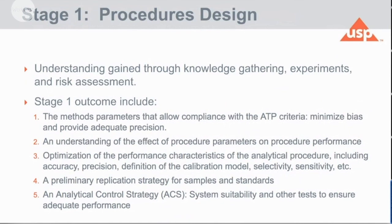In this case, we collect all the elements, all the knowledge, we do the experiments, we do the risk assessment, we check the results against the ATP, and finally, when we conclude stage one, we should have the method parameters that allow us to meet the ATP. So we will minimize the bias and get the appropriate precision. We understand the effect of the procedure parameters on the performance of the method.